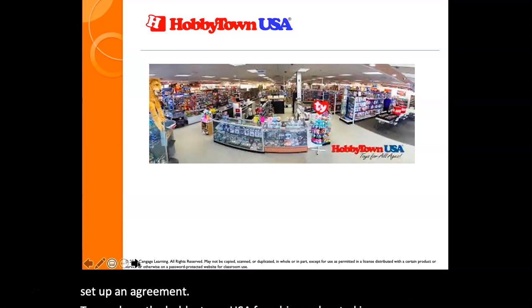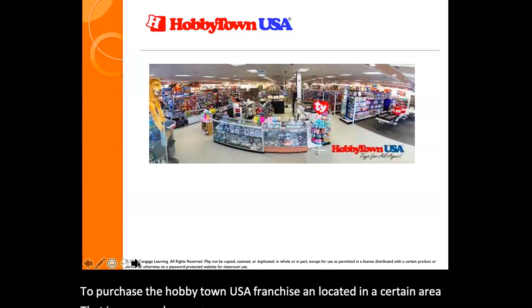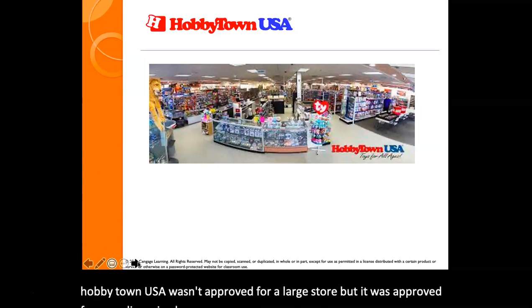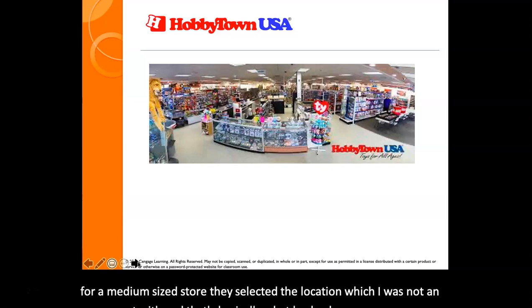So Morgantown was approved by Hobbytown USA. It wasn't approved for a large store, but it was approved for a medium-sized store. They selected the location, which I was not in agreement with, and that's basically what broke down the negotiations. But Hobbytown USA is a viable franchise, and I'll refer to them as we go through the chapter.